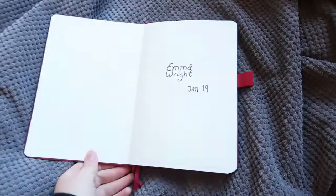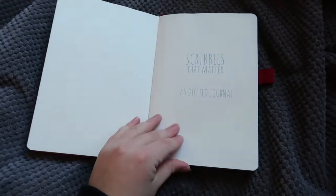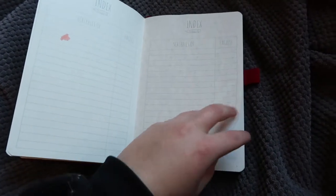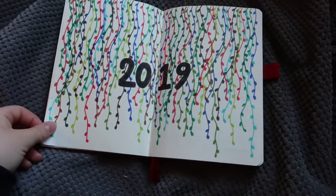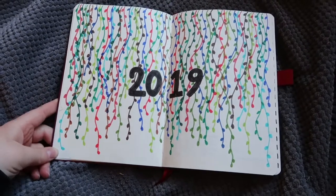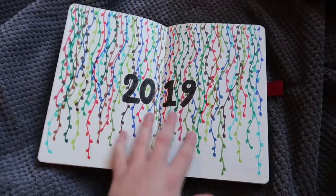So let's jump in. Just a quick little cover page, nice and simple. I leave all my index and everything blank because I tend not to use them. My hands are so cold that I can't actually open the pages. There we go. So I first of all just did a really quick title page for 2019. I saw something similar to this on Instagram, so I thought I'd give it a quick go.